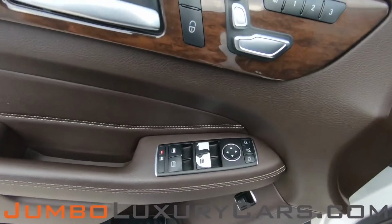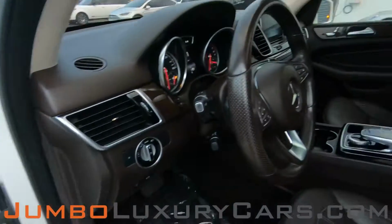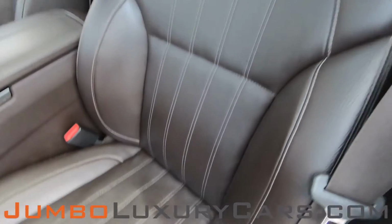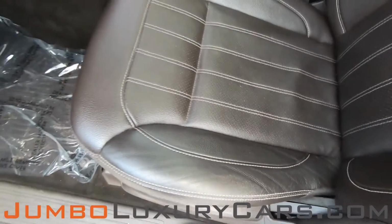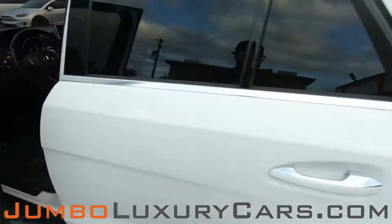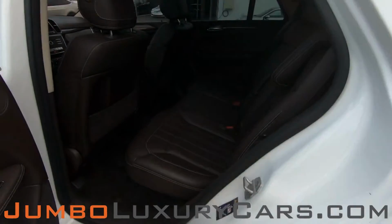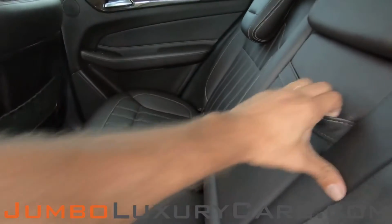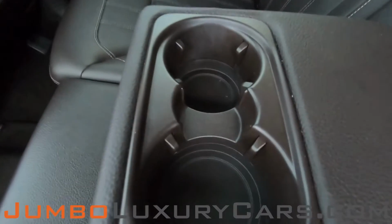All buttons are in excellent condition. Driver's seat is in excellent condition, absolutely no signs of wear and tear. Coming into the back seats, excellent condition as well. Here we have your cup holders.